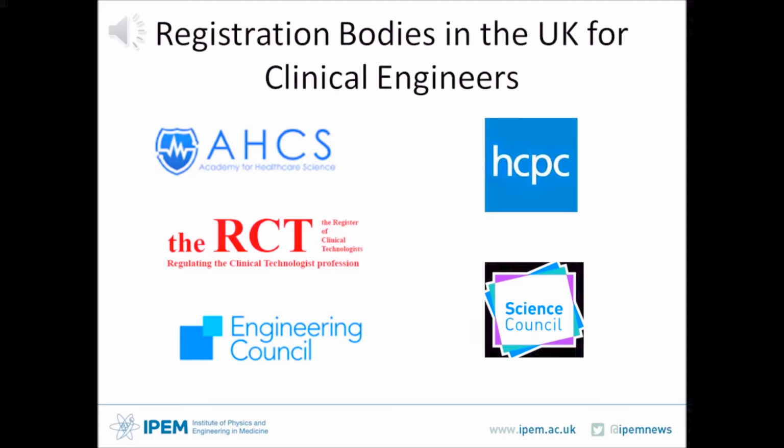Within the UK, the registration landscape has significantly changed over recent years. This slide shows the registration bodies in the UK for clinical engineers as it currently stands. The Academy of Healthcare Science is the overarching body for the whole of healthcare science profession in the UK. It was commissioned by the Health Education England in September 2011. The Health and Care Professions Council is a regulator and was set up to protect the public.